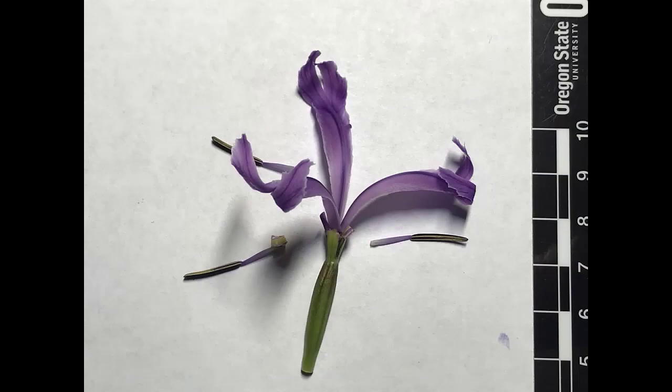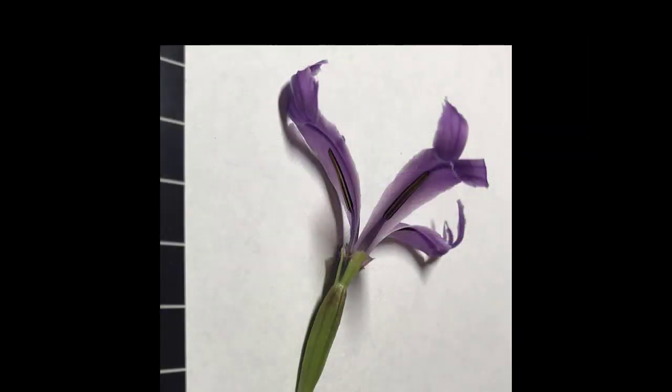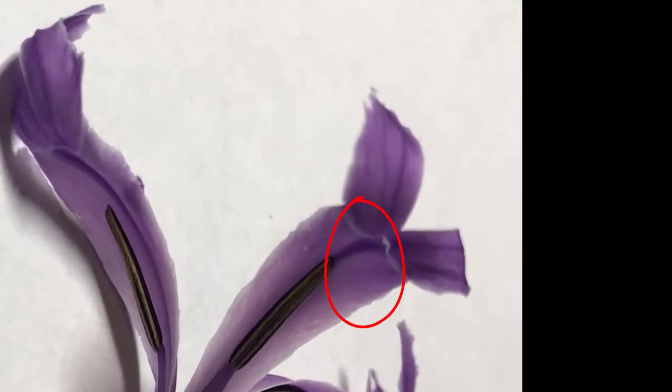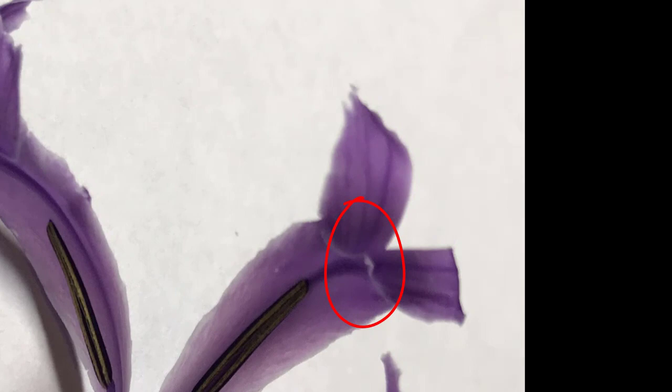Now we've removed the sepals and the petals, exposing the anthers. So what's left in the middle? What's on top of the ovary? Those are your styles. They're called petaloid styles in this genus. And if we look at it more closely, you can see the position of the anther, and the stigma, the receptive part, is this little white flap seen in the center.